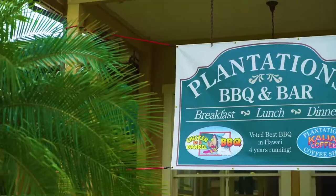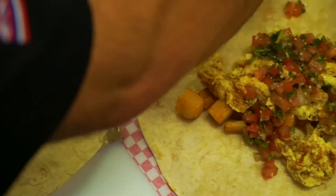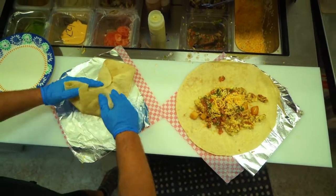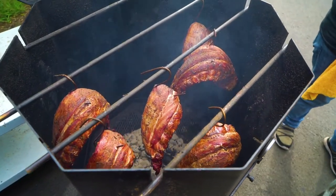My name is Mike Pierce, Chicken in a Barrel here at our new Waimea location. 16 years ago, my family and I moved over here and we started doing outreaches on the beach and just feeding 200-300 people a day. And after doing that for several years, people started, let's say, kidding me about, you need to open a restaurant, you need to open a restaurant.